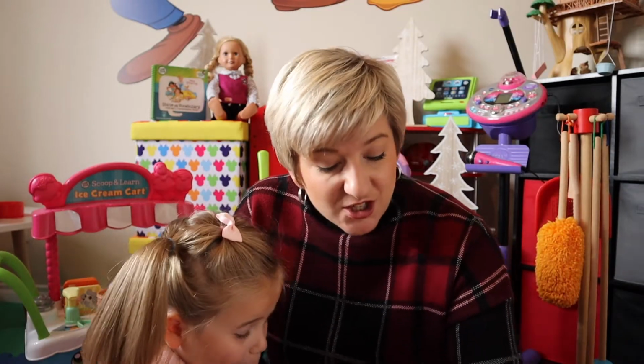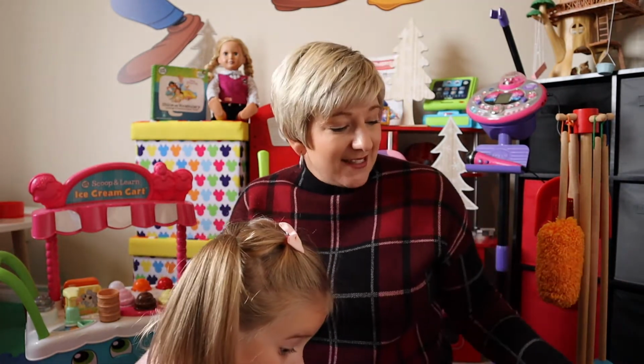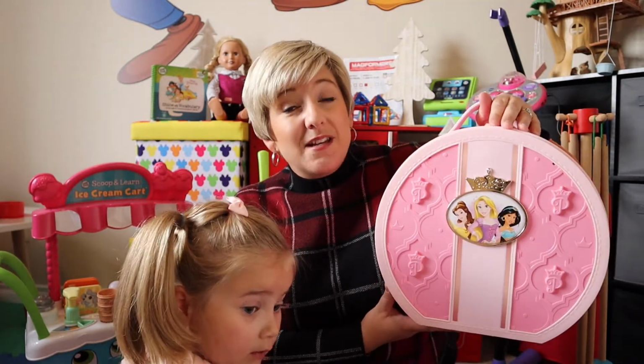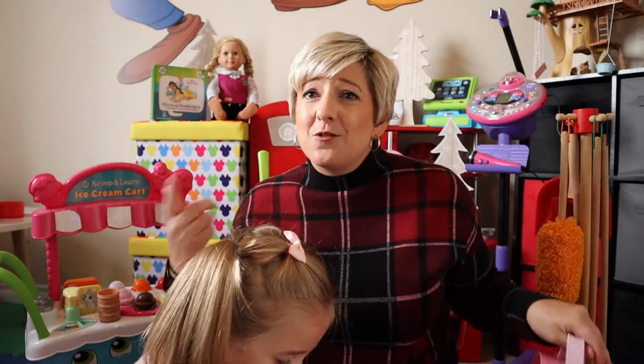Now this one, let me just check my notes here. This one was $39, but I know you can find so many other varieties. But if you can get your hands on this Disney Princess light up style vanity, sincerely do it because it is awesome and we've had so much fun playing with it.